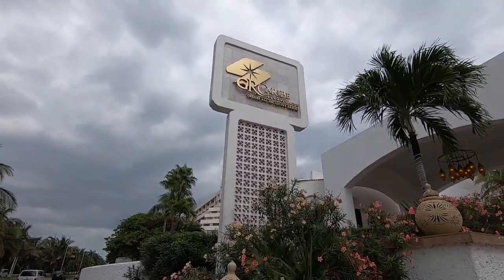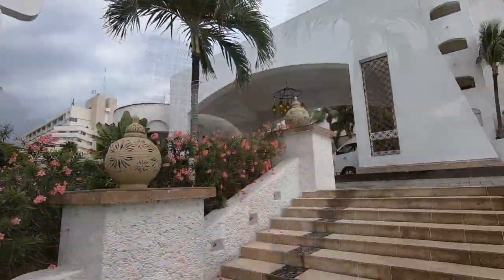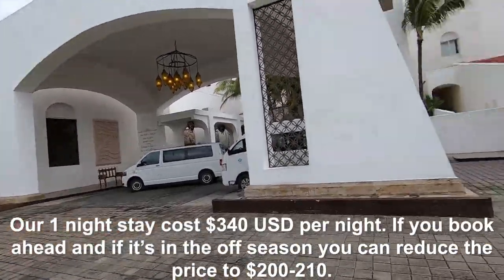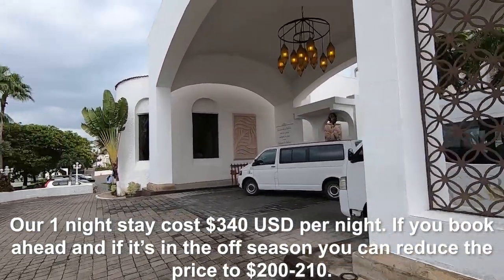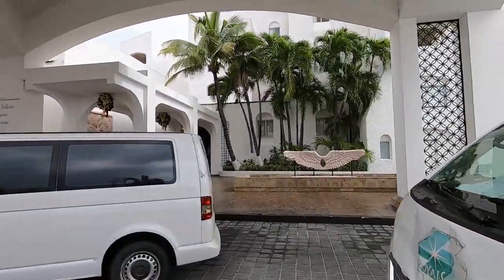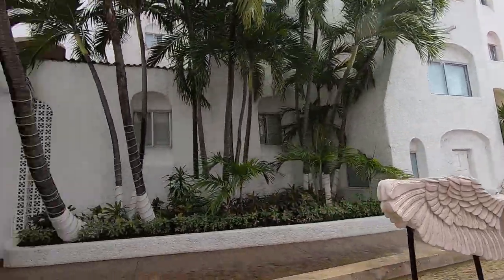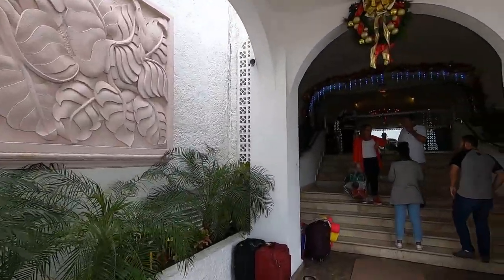The Caribe Solaris, Cancun, Mexico. The entrance, it's an all-inclusive hotel. The price range is around $340 US per night. We only have one night here, so we'll see how the beach is compared to the other places we've stayed at, which are non-all-inclusives. Here's the entrance, walking through, walking up to it. Decorated for Christmas, it's the 27th of December.